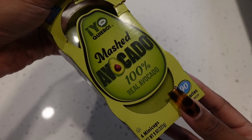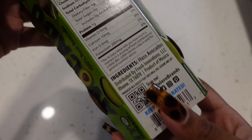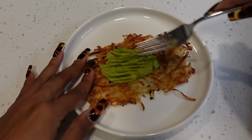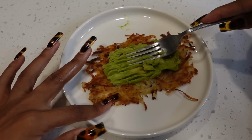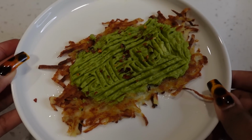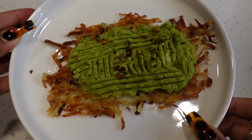I've been using my hash browns to do a hash brown avocado toast. So I'm just using this pre-packaged mashed avocado. The only ingredient is Hass avocados. There are no additives. I just spread it on top, season with a little bit of salt and red chili flakes, and this has been one of my go-to breakfasts.